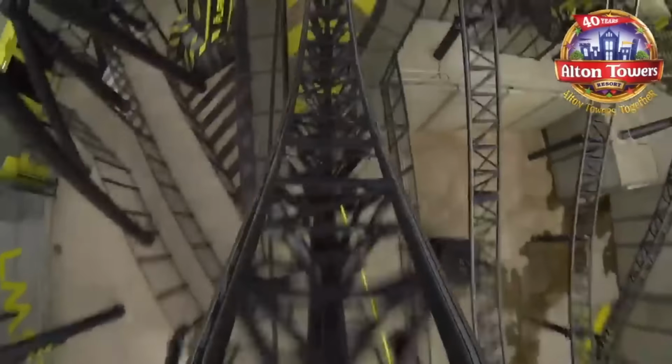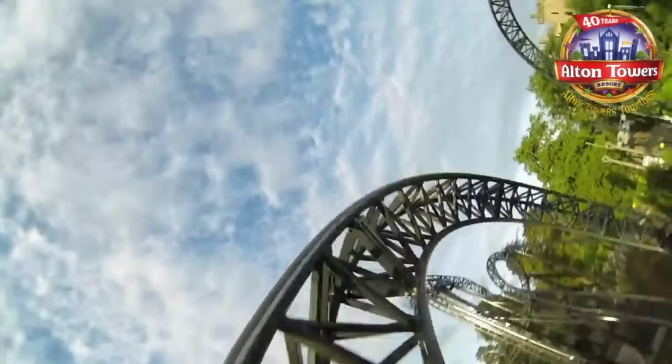But what isn't cool, actually it is quite funny because I don't know how this happened. Whilst you're on the ride, it's going to be very hard to spot because you're just going to fly straight past it. But there is a concrete footer for some supports of the ride that was put in the completely wrong place. Yeah, I don't really know how that happens either.